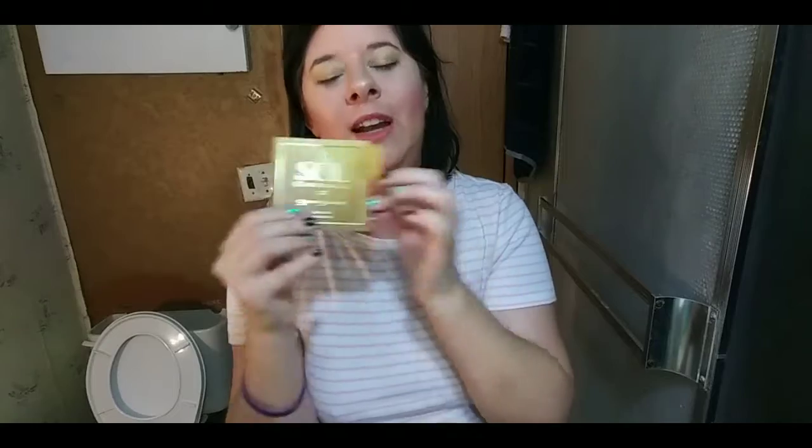I got this little card because I wanted to get the full-size product for this perfume, so I have this on hand to remind me, hey, that's what it's called and that's what I'm looking for. So I like keeping little cards like these just as a little reminder of like, hey, I like that, I should go check it out.